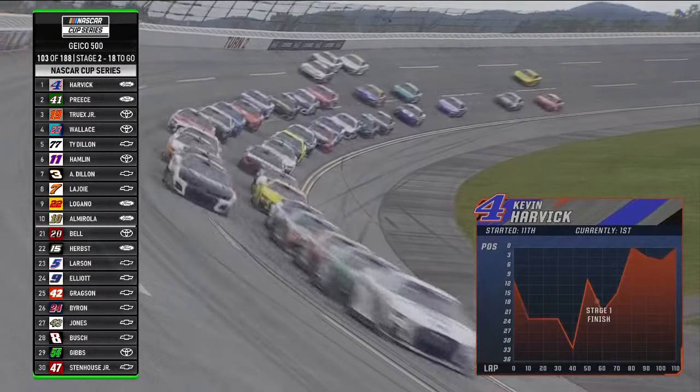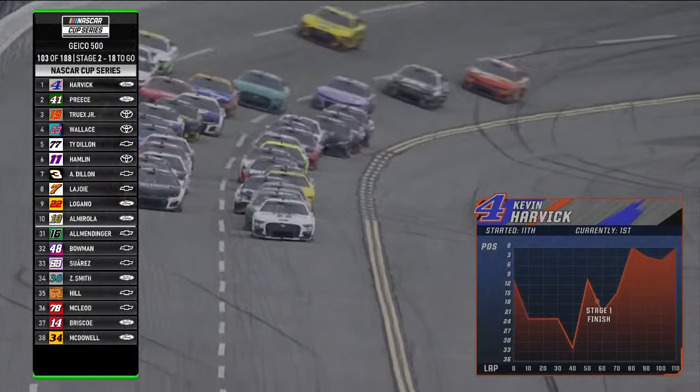Look at the Dillon brothers up front in the outside lane. Ty, then Austin.